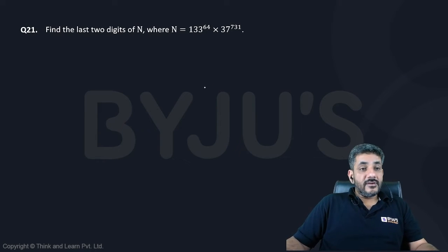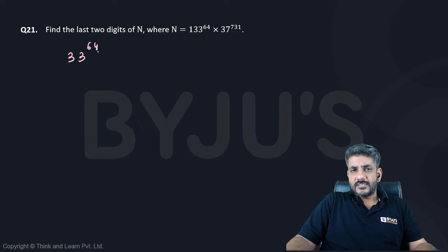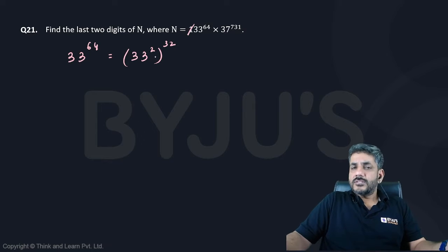Here is question number 21. Find the last two digits of n where n = 33 to the power 64 into 37 to the power 731. We will do them separately. What if it is 33 to the power 64? It can also be written as 33 square to the power 32. I have not taken this one because this is a simple rule.